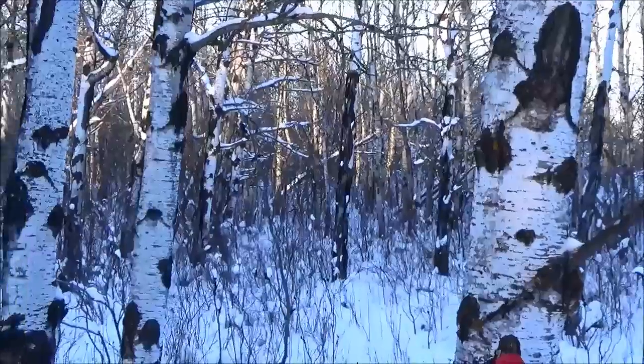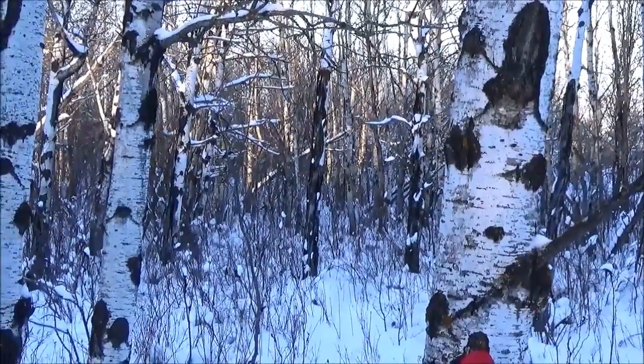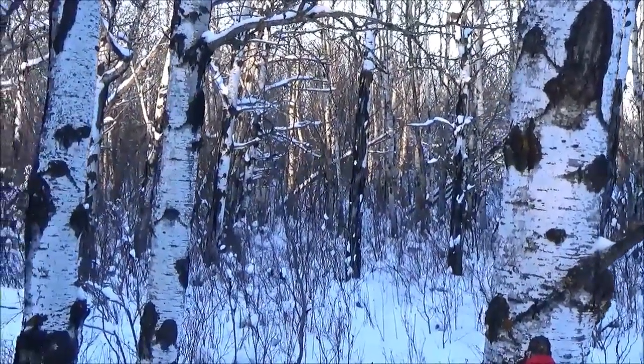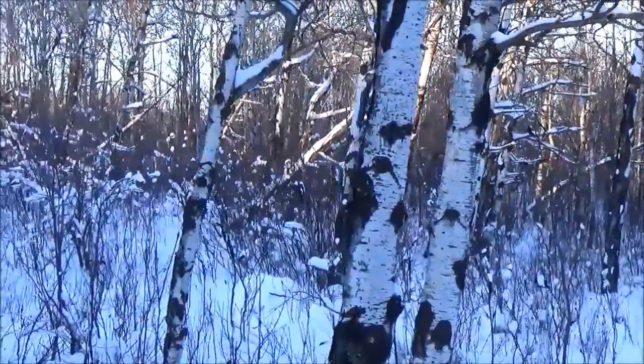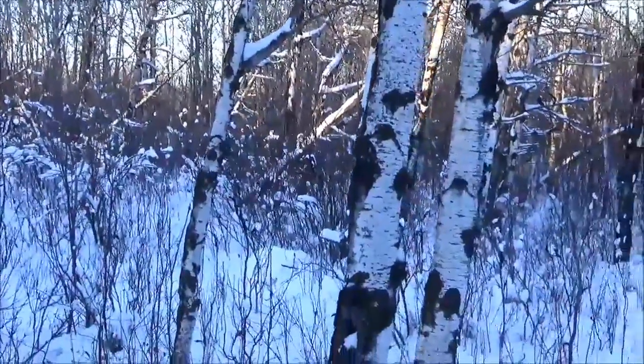So yeah, I don't want to get caught out here after dark in the winter. It gets pretty darn cold. So that's going to be it for today, I think. And maybe tomorrow or the day after, I'm going to come back out here and we're going to start setting up camp.